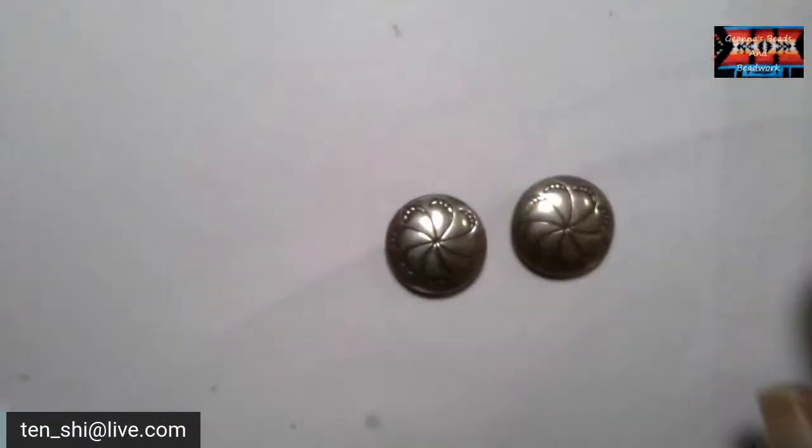Oh, okay, there's 2 more. These are the ones that I was talking about earlier. All right, a set of 2. Very beautiful. Time to scratch.